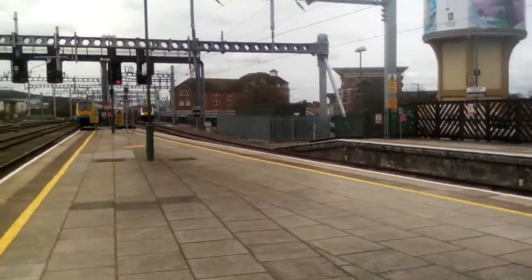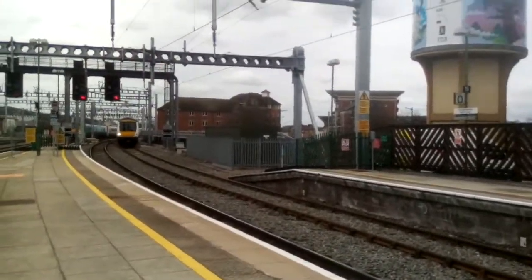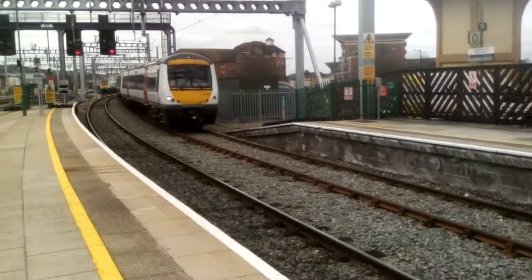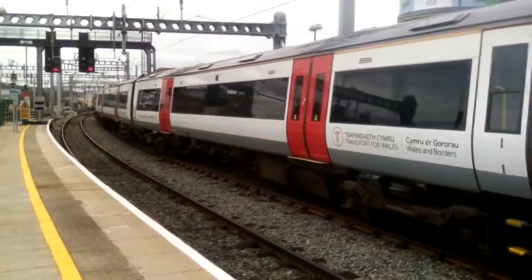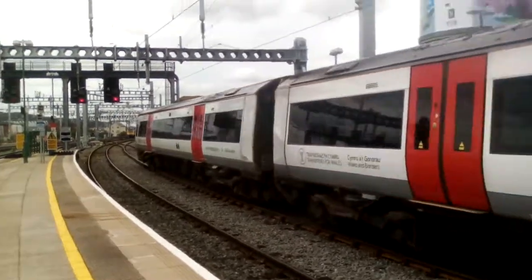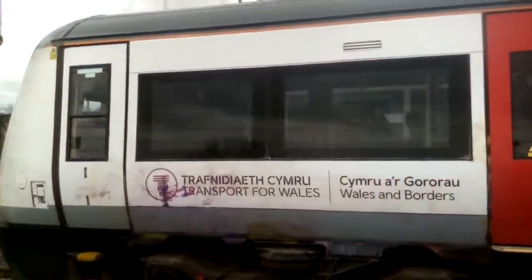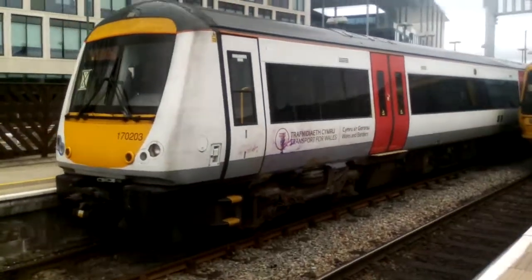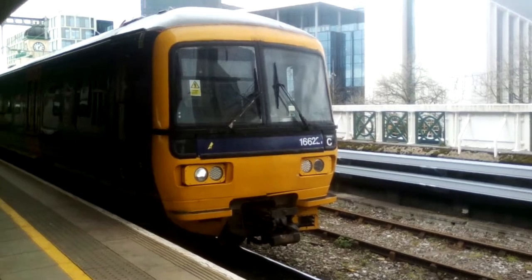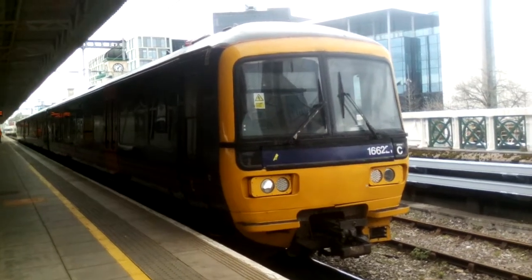Also coming in is a train from Maesteg. It's a 170, the 1203 service from Maesteg. And the 166 going down for people to board now, so I'll be going down to get that leaving. Now departing is 166221. This is bound for Salisbury, the 1313 service to Salisbury.